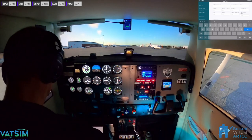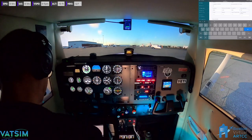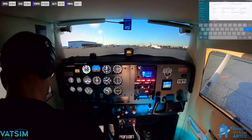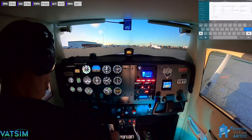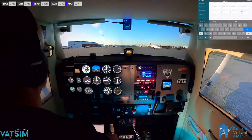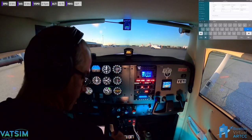Alright, Golf is current. Boston Logan Airport, it is information Golf. 2354 Zulu. Visibility 10. Few clouds at 10,000. Alright, so altitude is going to be 6,000. Airspeed 120, maybe 140. We'll just say 140 maybe. Arrival Kilo Echo November. Alternate, I'm not even going to worry about an alternate. We're on a rating flight.